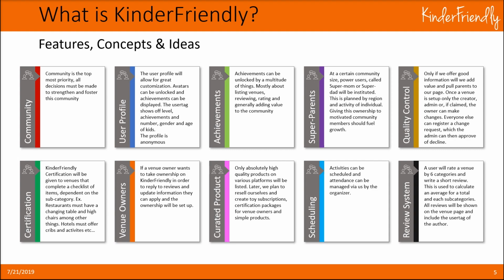The next one is Super Parents. Basically, a simple way, or the Kinder-friendly way of saying community admins. The idea is, in the future, for certain cities or certain areas to define very engaged parents and give them more rights, so that they can curate and also manage the content in their area.